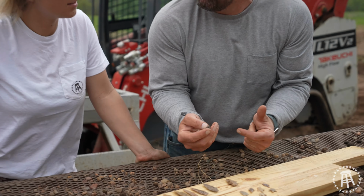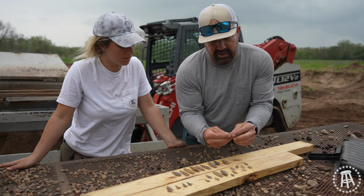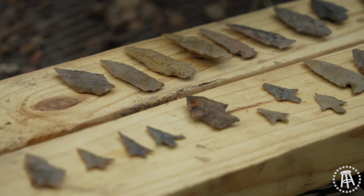We call it the archaic or middle archaic period. This piece here is potentially transitional paleo. This piece could be as old as 9,000 years old. And you can see the black dots, the patination starting to form on it. It looks old compared to some of these. Yeah, it really does. Cool variety of material.